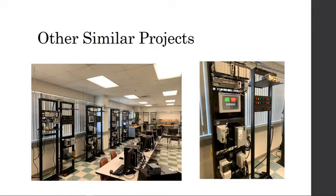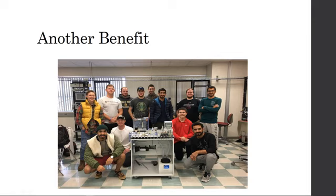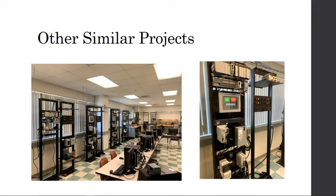Now, here's some pictures of other similar projects that we've done. This isn't the only time that we've done this. This was a specific project. When I created these, I didn't have specific budgets, but this is a picture of our automation lab. This is the same lab as this, obviously you can tell. This is where we teach PLCs, mechatronics, and part of motion controls in this lab.